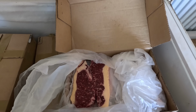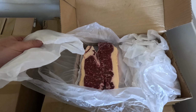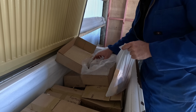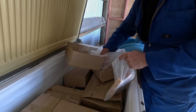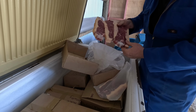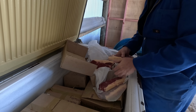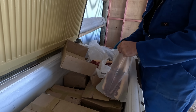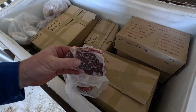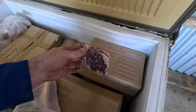Check that out. How good does that look? Yummy. Look at the marbling in it. There's so much fat though, but it is yum. Very tender. Oh, look at that. So good. I'm pretty sure that's porterhouse, or what we call porterhouse, and then that must be the fillets. It says on here porterhouse and a fillet, so surely that's got to be.